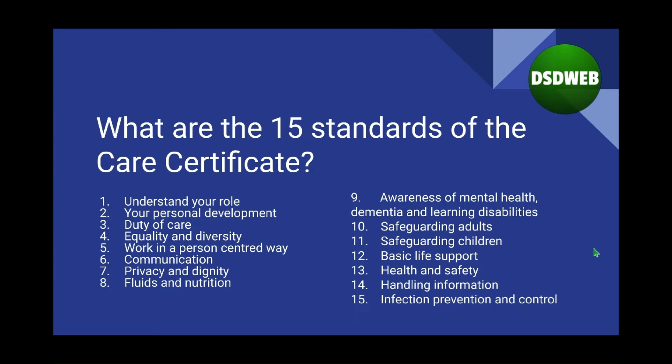What are the 15 standards of the care certificate? They are: number 1, understand your role; 2, your personal development; 3, duty of care; 4, equality and diversity; 5, work in a person-centred way; 6, communication; 7, privacy and dignity; 8, fluids and nutrition; 9, awareness of mental health, dementia and learning disabilities; 10, safeguarding adults; 11, safeguarding children; 12, basic life support; 13, health and safety; 14, handling information; 15, infection prevention and control.